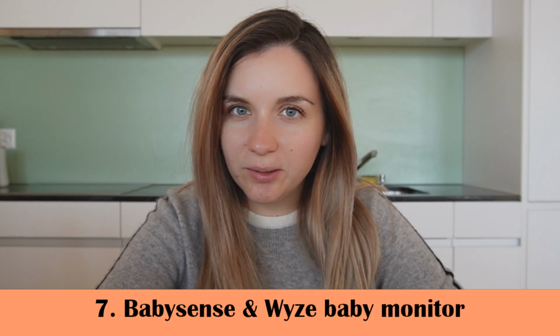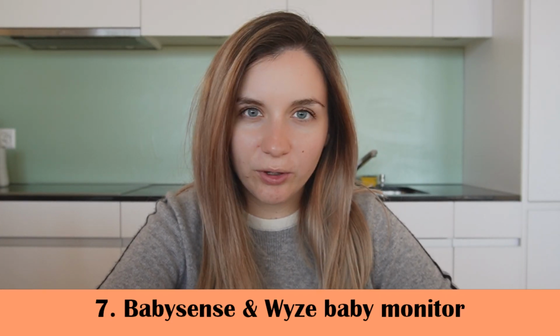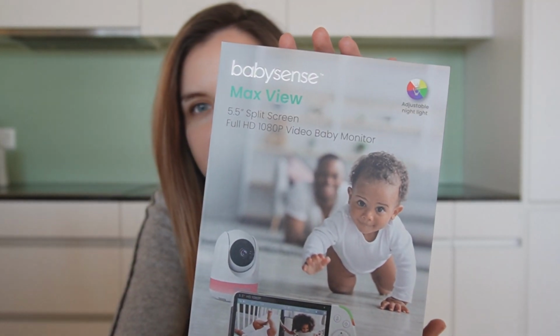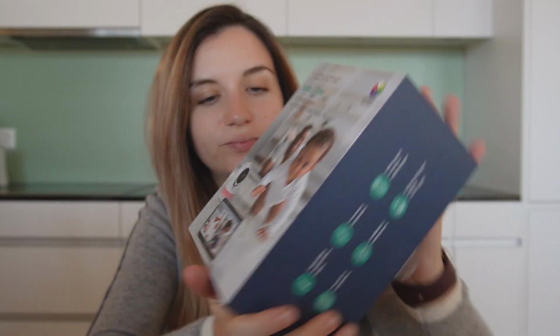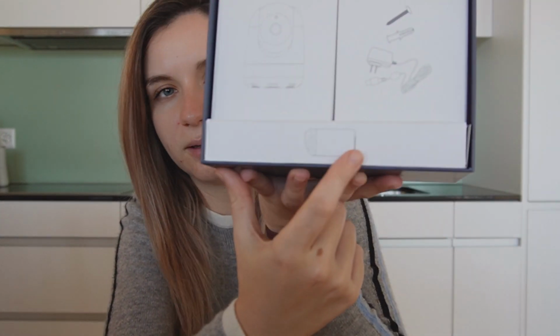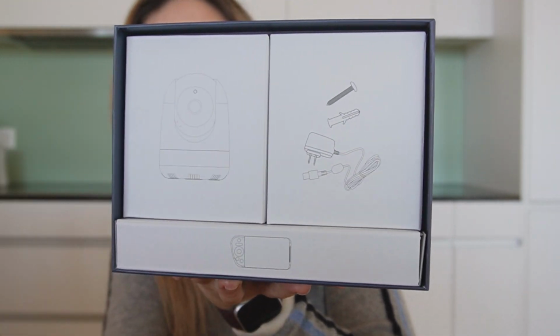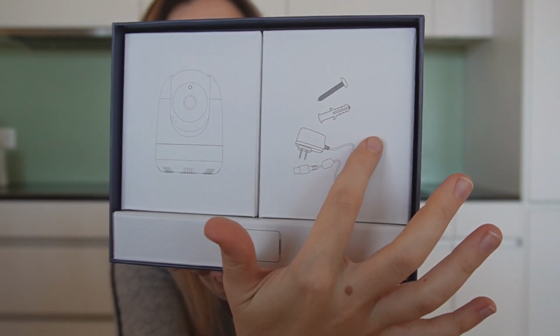So the next item that I want to talk about is baby monitors, and we actually have two of them. One of them is the Babysense Max View, and a couple of things about this one. I'm not gonna open it completely, but I'm just gonna show you the size, like what is in the box. So in the box you get the screen, you get the monitor itself, let's see if it focuses, and then the charger.